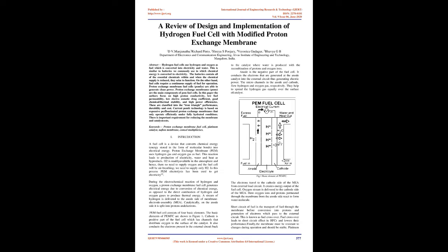The electrons travel to the cathode side of the MEA from the external load circuit. It creates the energy output of the fuel cell. Oxygen stream is delivered to the cathode side of the MEA. Here oxygen ions and protons permeated through the membrane from the anode side react to form water molecules.